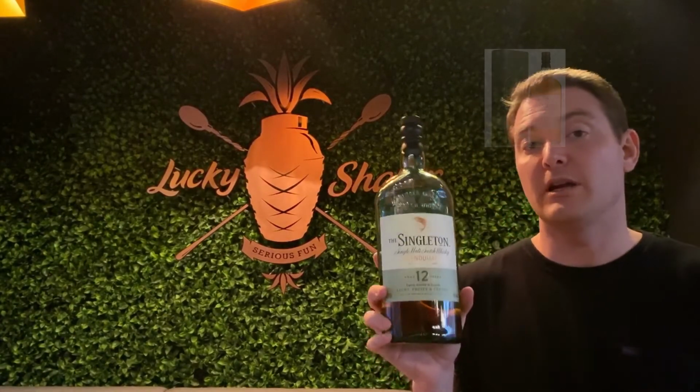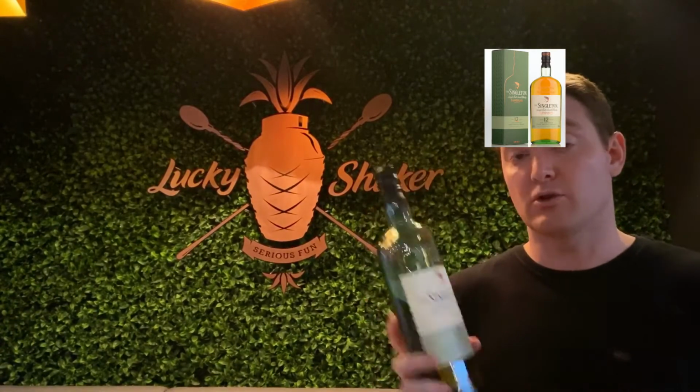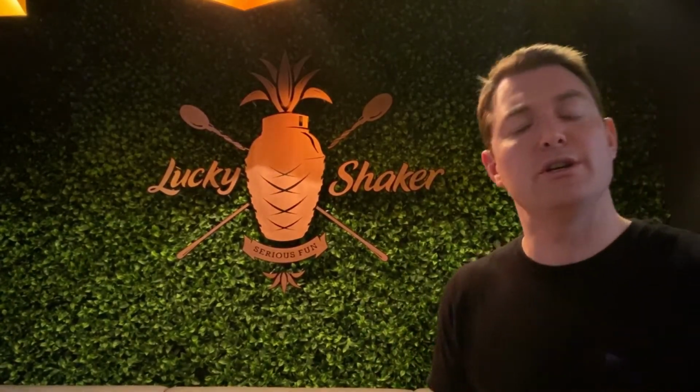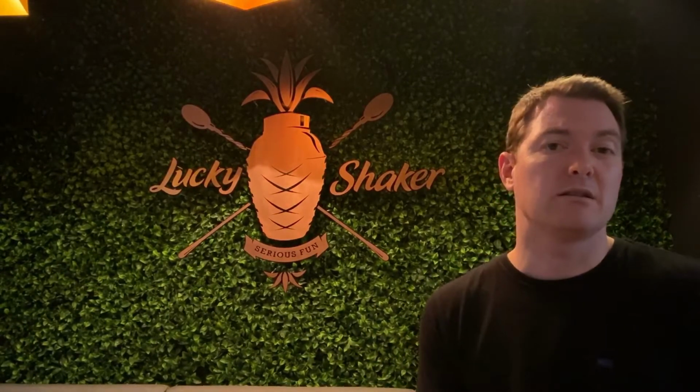Here are some info and tasting notes on the Singleton of Glendullan 12-year-old. So the Glendullan distillery has been around for quite a long time, but usually a lot of its malt was getting pushed into blended whiskey. Particular stuff like Old Parr used to use a lot of their stock. And only in the last decade or so have Diageo started releasing their whiskies as a little bit more of a single malt to be able to enjoy on its own.